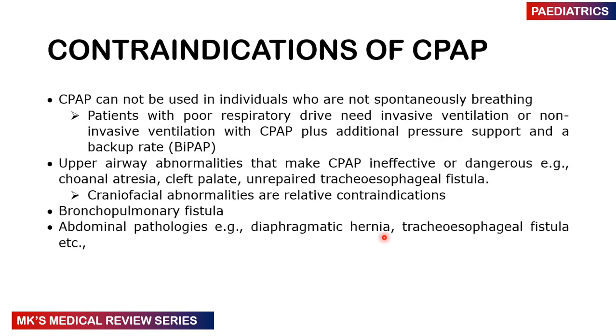What are some of the contraindications for CPAP? So remember, CPAP is not going to be used in individuals who are not spontaneously breathing. Remember, a child must actually be breathing for you to put them on CPAP. If they're not, then they need additional pressure support. They need a backup rate. So we can have what is known as BiPAP, which is bi-level positive airway pressure. It's another type of setting that you can actually use on these ventilators, and it's a bit different from the CPAP because the waveforms are a bit different.